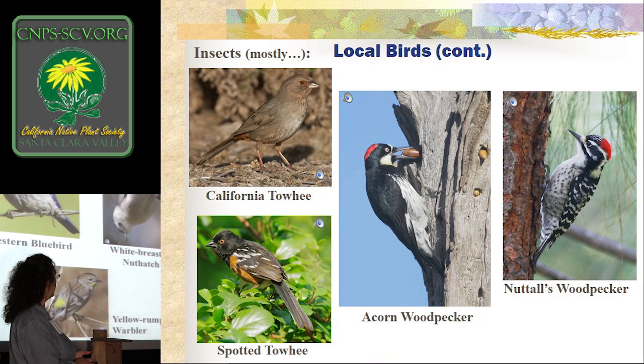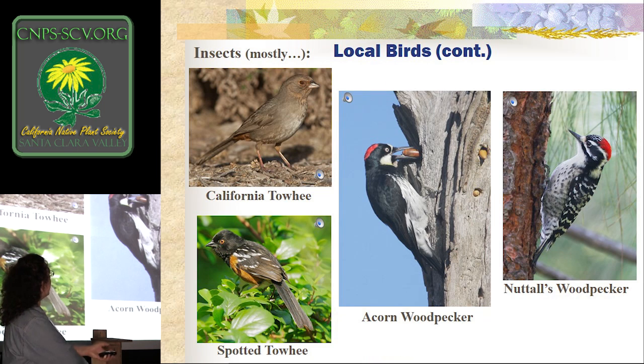Now, the last couple ones I wanted to show you are our towhees, which are on this side here. And these guys are our ground feeders. They're the ones that are going to be looking for things under the understory, under the leaf litter, things like that. And the California towhee is probably the most difficult one to spot because they're just sort of brown and they blend in very well.